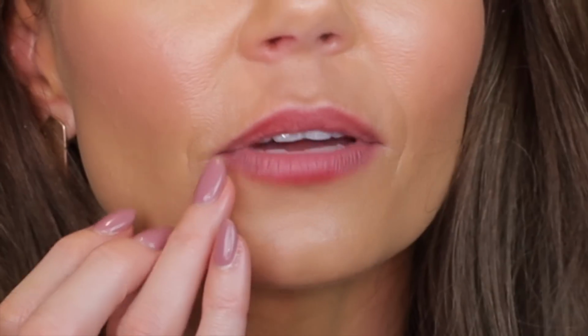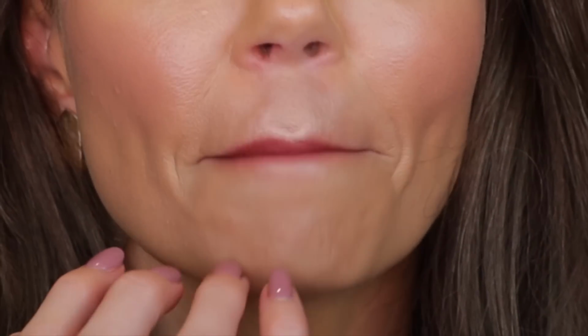Right now my lips feel hella dry. I just want to say that out loud. My lips feel really dry. But I haven't wanted to add anything to them before I came back on camera. This has been on for about 2 hours. So let me come in close so you guys can see what it looks like as far as the stain goes. You can see that it's kind of worn down, but this would be the time that I would apply maybe a lip gloss or something.